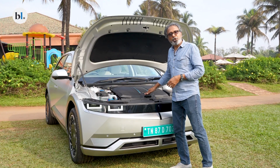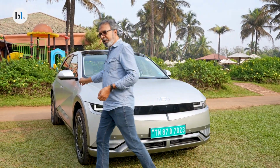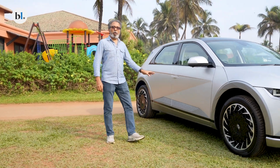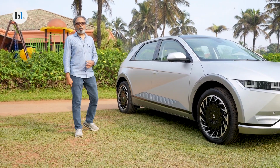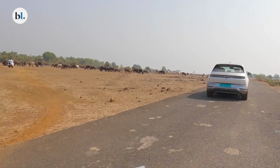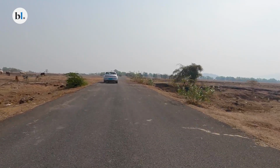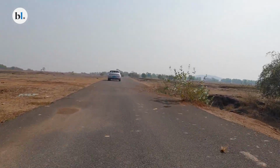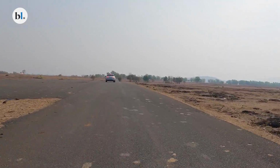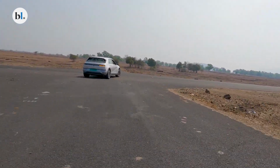But the main juice supplying battery pack itself is right underneath the floor of the IONIQ 5, and what you get there is a liquid cooled lithium ion battery pack of 72.6 kilowatt hour capacity, and that sends its charge and power to a permanent magnet synchronous motor that sits right there beneath the rear seat, delivering a total output of about 217 PS and 350 Newton meters of torque. The entire system is capable of delivering an ARAI rated range of about 631 kilometers.